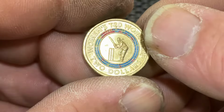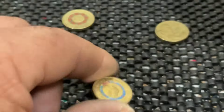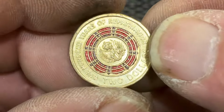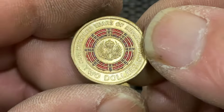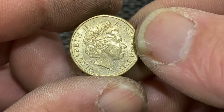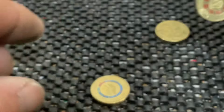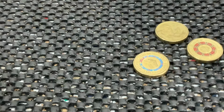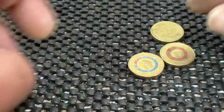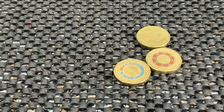T20 cricket. Very nice, happy with that. Pick of the bunch, the repat. 2 milli. Very underrated, nice coin, 2019. So we did it, 5 colour, chuck 3 back. Couple of good ones, worth it getting the repat, that's for sure. So happy, happy but disappointed. Disappointed but happy.